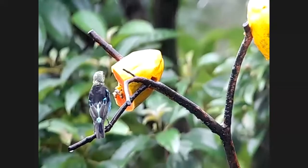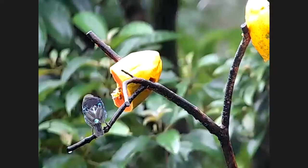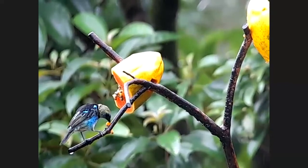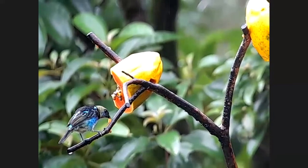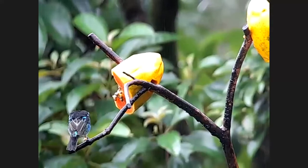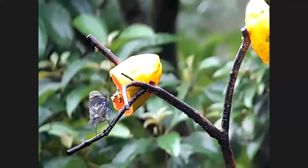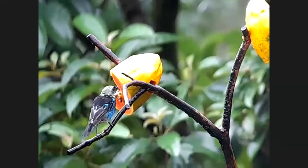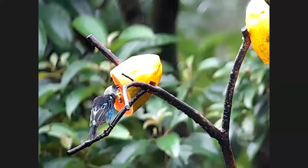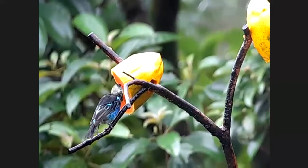No, that's the same. But this is more like a youngster, not so colorful. A golden-hooded tanager again. They're coming to the fruits now. I see more activity around. Maybe we should make this longer. Right? Stay here for two hours. Okay, banana quit. When you say this is a youngster, was he probably born this year? Probably this year, yeah.